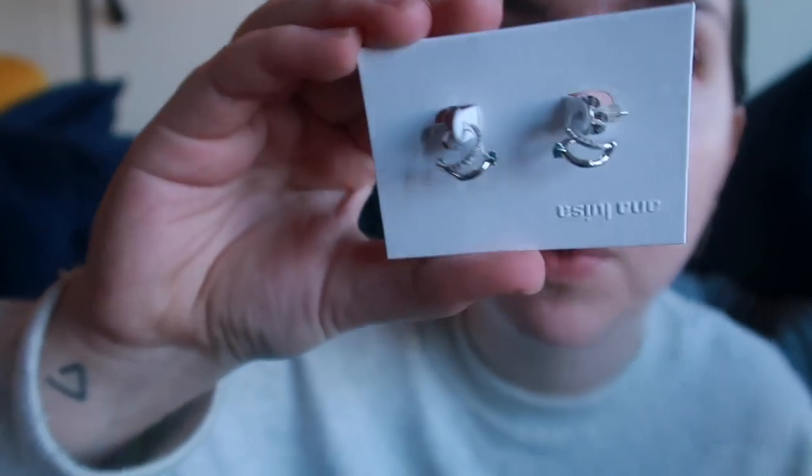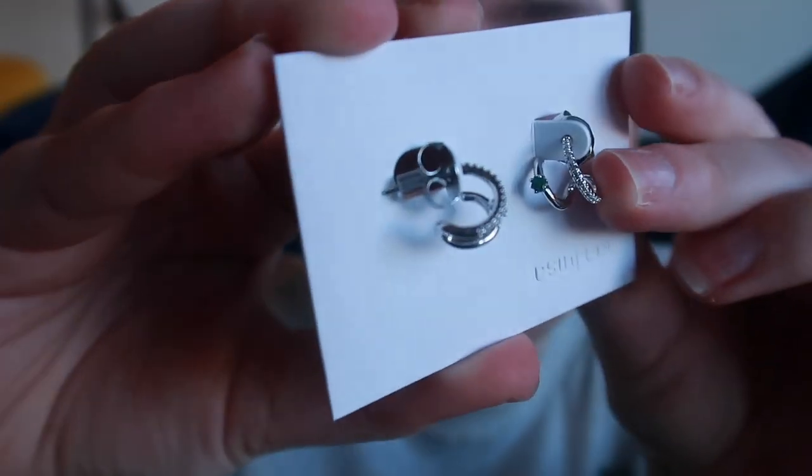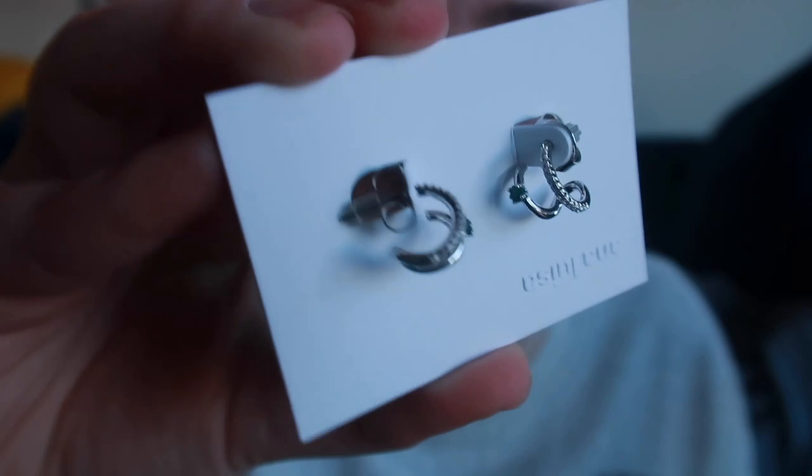Oh, these are so cute. Are you kidding me? It's like a double hoop, and I don't know if you can see that tiny little green gem. They're silver, so again, not for me. I pretty much only wear gold, but I thought these looked like, I hope no one who I'm giving these to is watching this, I thought these looked like Paige's style, so I'm gonna give these to Paige.